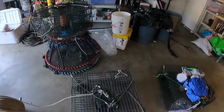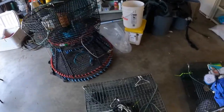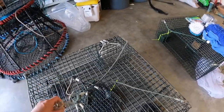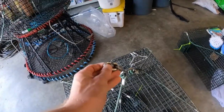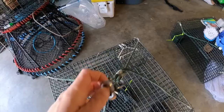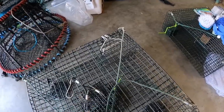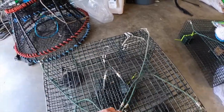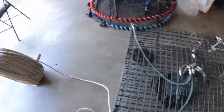So, we can look at what I've got going on with my rigging here, right? We've got the pot. I've got a stainless steel quick link, and a C-link, and my pot harness, right? I just have to throw my bait canister in here. That's good to go. And I've got my coils of rope.